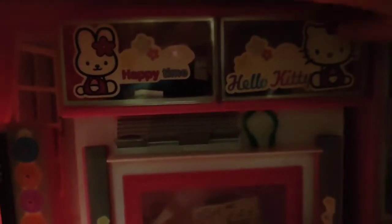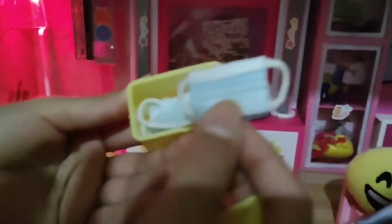And right here are some Hello Kitty cabinets. Just like Anya said, this is Hello Kitty and this is the bunny Hello Kitty. They're just the same, and it's just a cute thing. So let's go see what's inside. Come on, open. Look at them. They have cute little things. Here's a little pot with a mask inside, so you don't get the coronavirus. Put this back. What else do we got there? Okay, close this cabinet. Now let's go see what's in this cabinet.